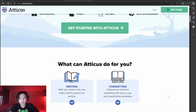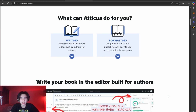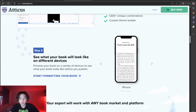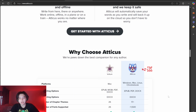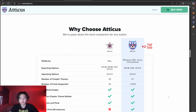So like Scrivener, Atticus lets you break your manuscript into chapters or sections and manage them in a sidebar, and you can easily move these scenes around, create notes, and organize your content. And it offers distraction-free writing and word count goals, and where it shines is in its built-in formatting engine. So it allows you to turn your manuscript into professional-looking EPUB and print-ready PDFs using customizable themes, and you can tweak fonts, chapter headings, drop caps, and more, all without needing to touch a design tool or hire a formatter.